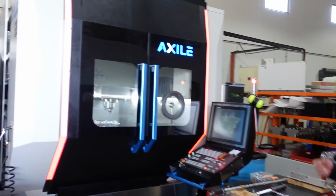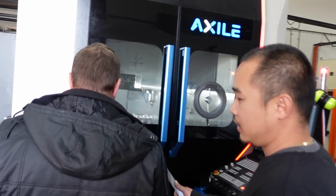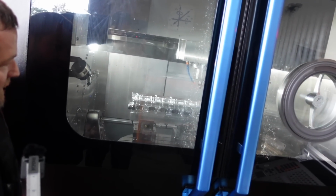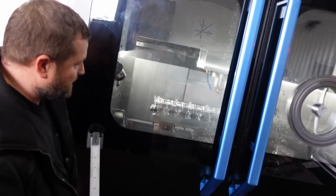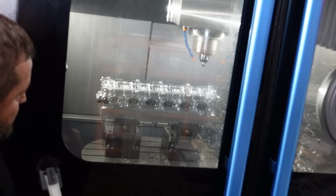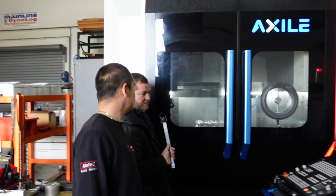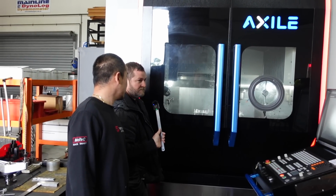What's this machine here, Peter? That's our mill, a 5-axis mill. We're just setting up to cut valve guides so we can install the guides and then cut the seats and finish it off, basically. That's the last operation.